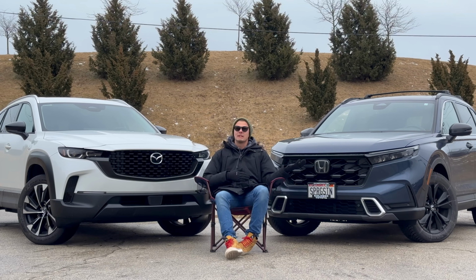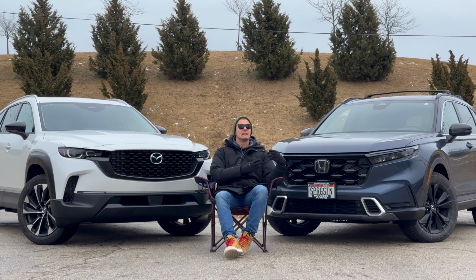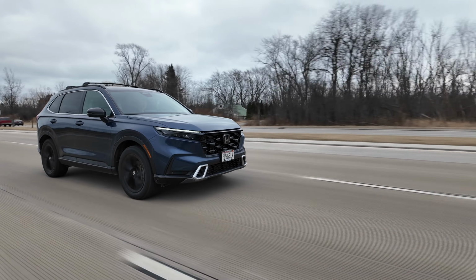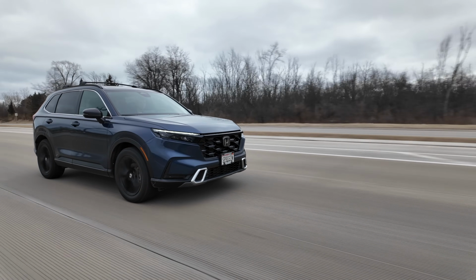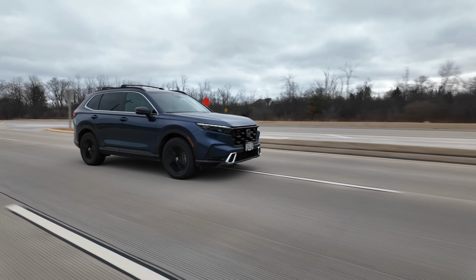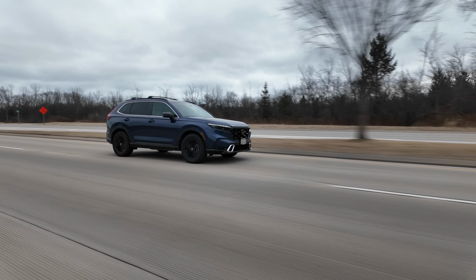Maybe if it was warmer conditions, since this is more of an electrical system, those are more susceptible to volatility and temperature. Maybe if it was warmer, the Honda system would do better. Again, we'll do a 6-month update, since this is me and my wife's car, on how the fuel economy has improved as we get into the summer months. But that's the big delta here.